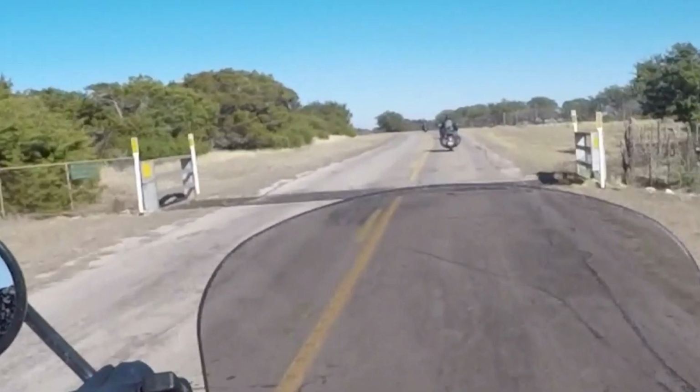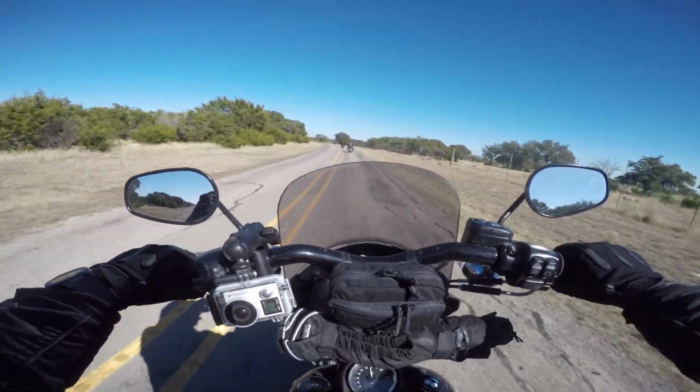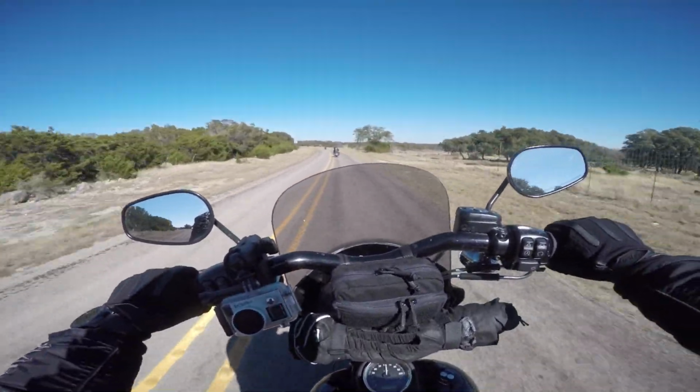Now thankfully, most of these crossings are very well maintained and you can barely feel them when going over, but approach each one with caution as it's almost impossible to visually depict which ones are good and which ones are going to put a crease in your spine.